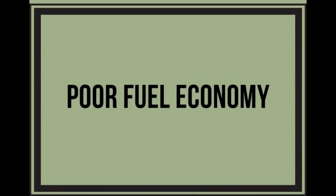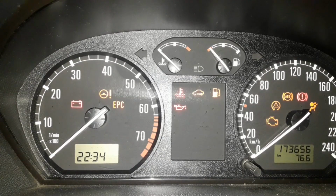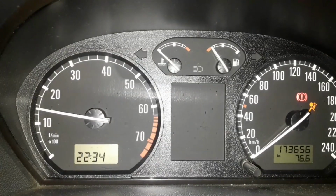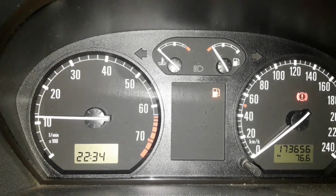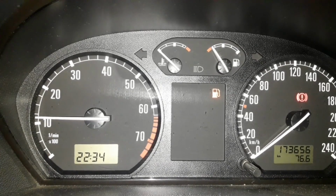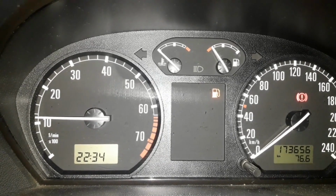Poor fuel economy. Besides a sluggish engine response, you'll notice an increase in the fuel consumption. Again, it gets worse as the condition of the engine deteriorates. As a loose estimate, at first, the consumption may be 10% higher. Later, it may climb to even 50% more than usual.